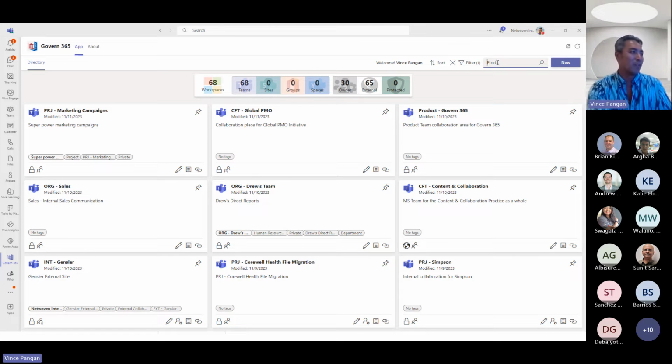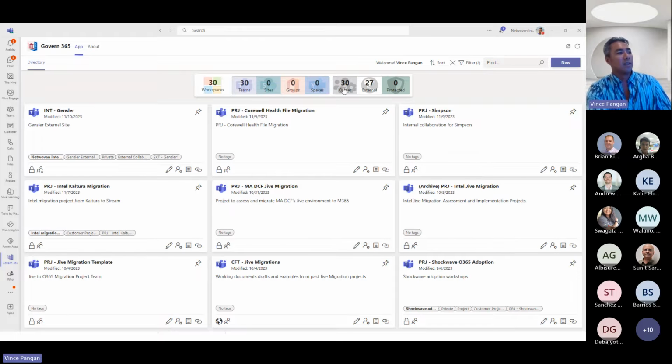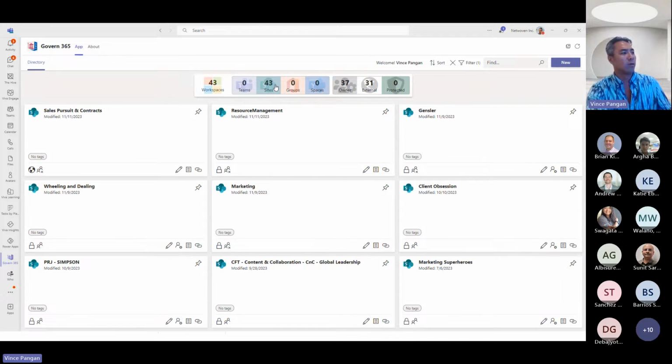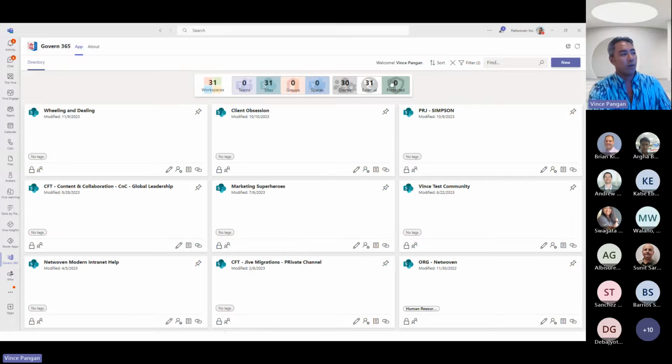Like I said, being able to find stuff. You see my Viva Engage communities. I can find the workspaces that I'm an owner of. If I clear out the filters here, here's all the SharePoint sites. See the ones which have external sharing, and which ones, like I said, that I'm the owner of, and I just think it's a pretty nifty tool.